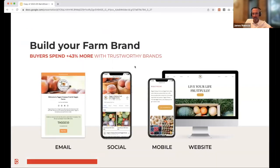Now, the key is it all starts with your brand, right? While you have to provide a really good branding experience for people to purchase from your farm on all these different channels, the purchase experience has to be simple and easy, right? They need to be able to see your products and make a purchase. Every one of these channels represents a double digit percentage of revenue for your farm business. Typically, websites represent about 25 to 30% of a farm business. Email can often represent 25 to 30%, with the remaining 60% plus coming across social and mobile. But again, it'll vary from farm to farm.